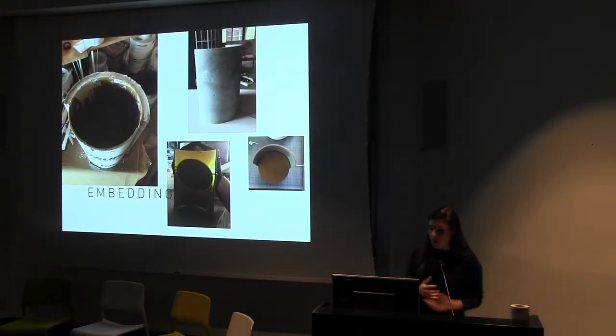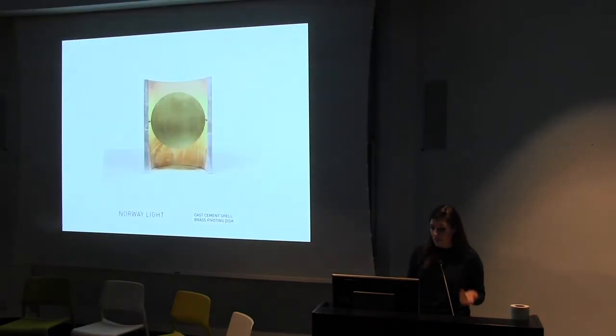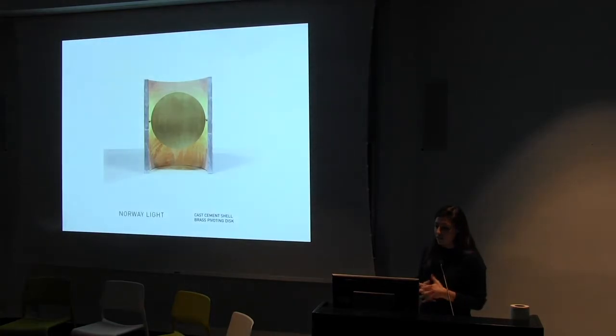and through a process of experimentation, it really became about embedding a lot of the lighting hardware into the thinness of the concrete shell, and then understanding how all these parts again could fuse together in a really thin and unified way. So this is the final product, which we're developing now into a broader range.